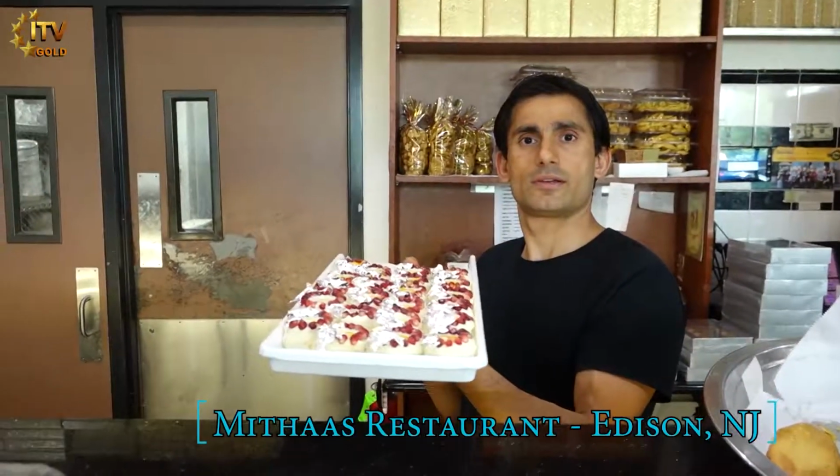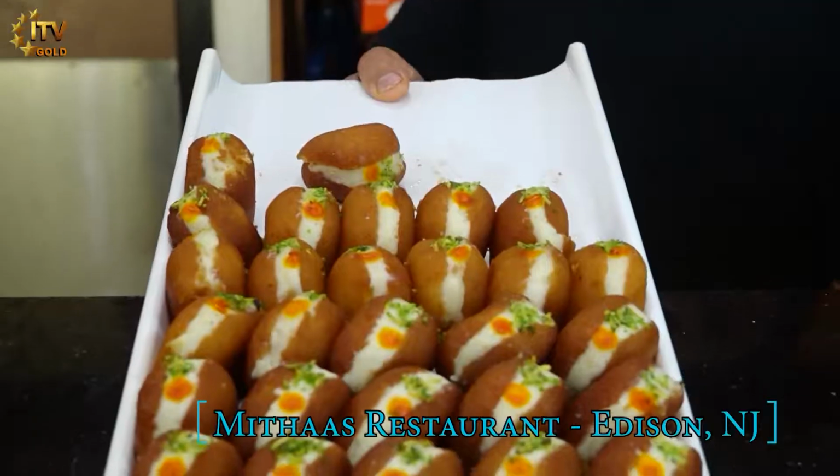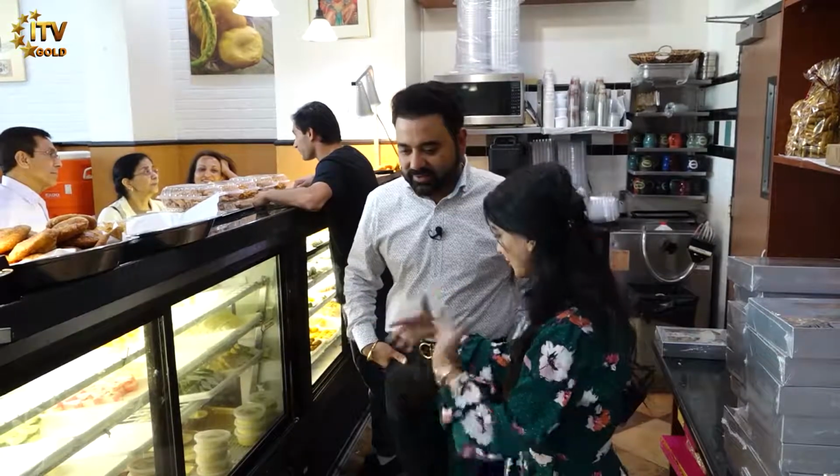So like the love for mithai, and this is what we need in the world right now. I'm so excited to try. We're going to try some of their signature mithais at Mithaas. So we're so excited to try this. Sure. Let's go and give us a little insight into what we're seeing here.